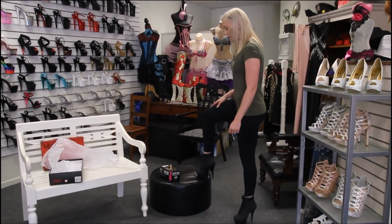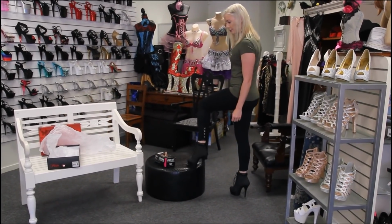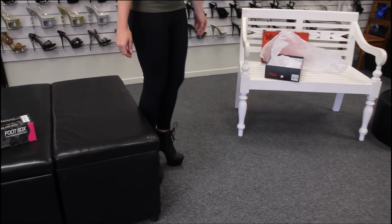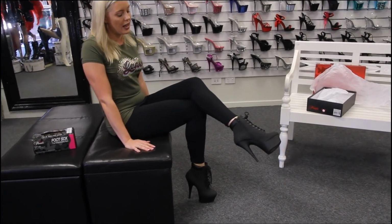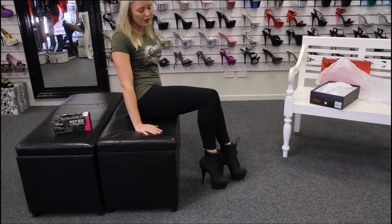They're so comfortable, I think I could wear these all day. So I'm going to show you them side on. That nice platform they have there. 6-inch heel. Beautiful fabric.